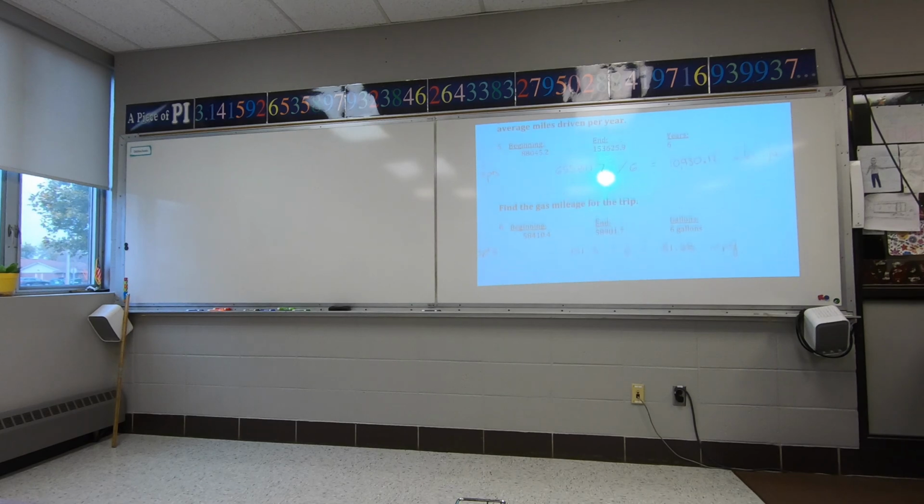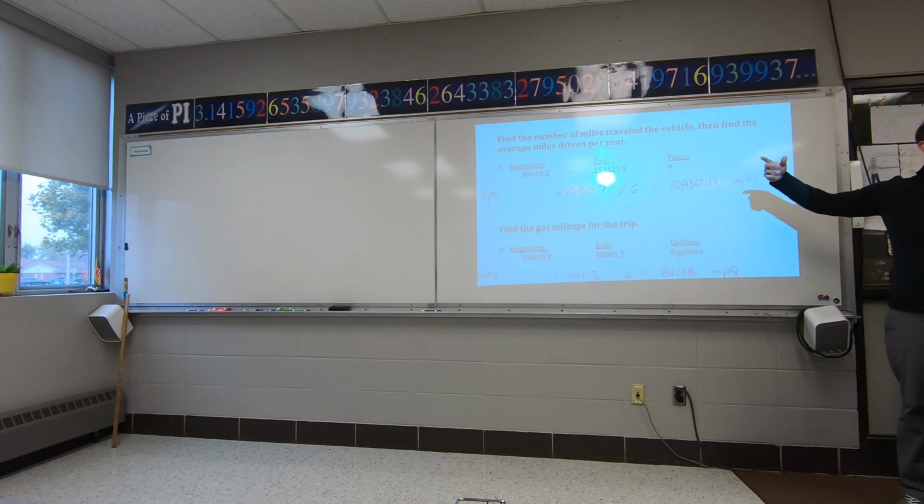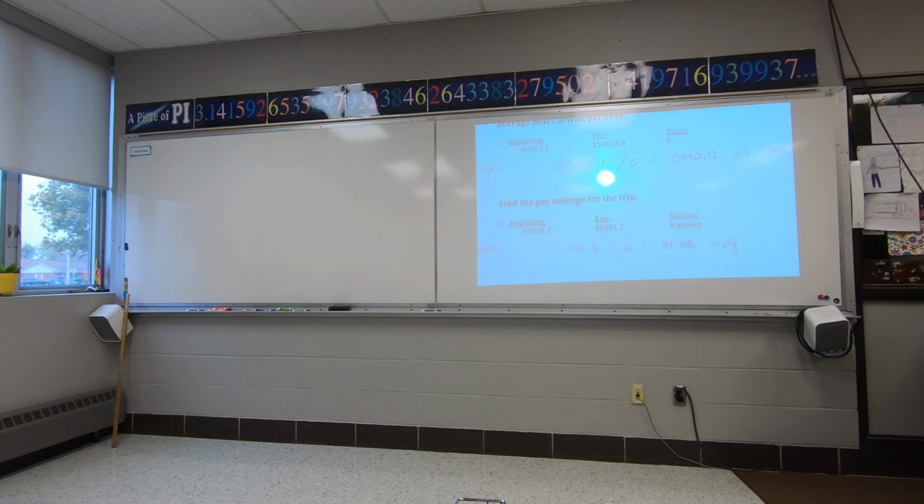Okay, so second page, beginning and ending mileage. When you actually subtract, you put about 65,000 miles on this car. 65,580.7. You divide by how many years you've owned the car, so you're putting about 10,000 miles a year. That's pretty good. That's pretty average. So again, I subtracted the two to figure out what my difference in mileage was and divided by how many years. This is the miles per year. That's pretty good.